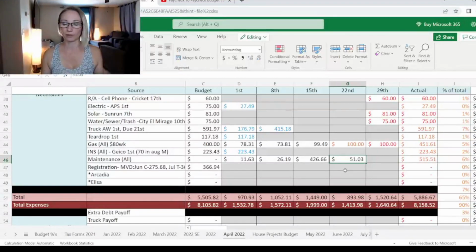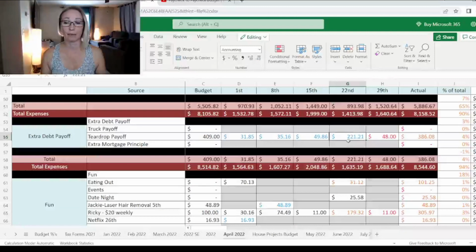We bought it for a couple thousand dollars. He's already put a couple thousand into it. It looks good though. He has a few things to finish this weekend, but otherwise it's drivable. It's ready to go again. That's fine. I put the $222 from the YouTube income towards an extra payment on the teardrop. So this has gone down slightly.